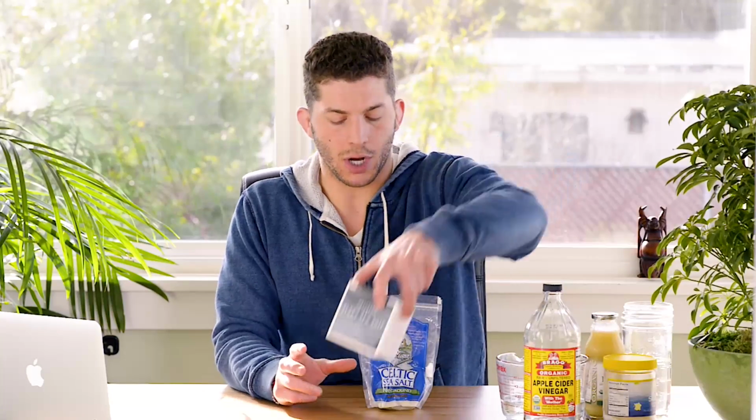So the saltwater flush is another amazing, essential part of consistently keeping a clean small and large intestine. The saltwater flush is very simple. Basically, you want to take the highest quality sea salt you can find.